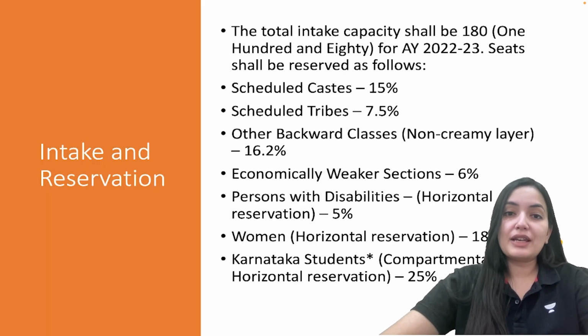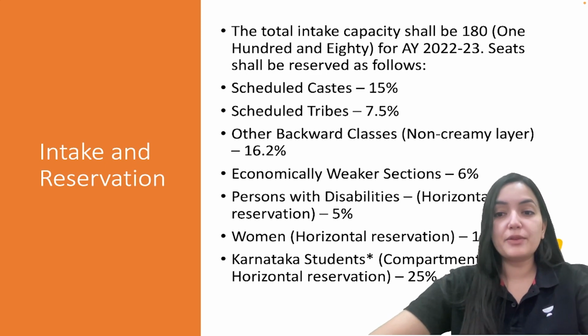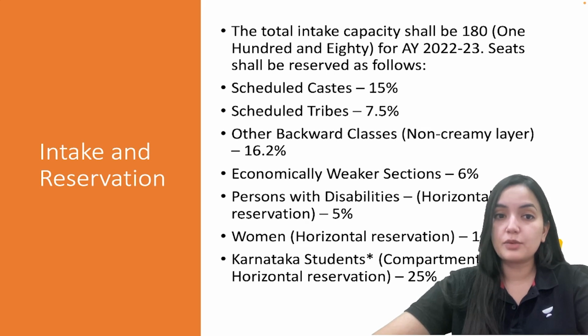Intake and reservation: the total intake capacity shall be 180 for the years 2022 and 2023. Seats shall be reserved as follows: scheduled caste 15%, scheduled tribe 7.5%, other backward class 16.2%, economically weaker classes 6%, persons with disabilities 5%, women 18%. Karnataka students are provided with reservation.